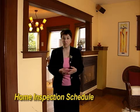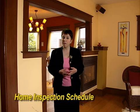Now that you have an accepted purchase and sale agreement, there are some additional inspections, certification, documents, and approvals that are needed before final underwriting of the loan can be completed. The first thing you need to do is to get your home inspection scheduled. We highly recommend that you have a home inspection, and remember that there is probably a time limit stated in the contract for accomplishing this.